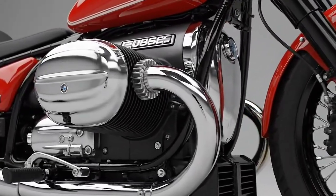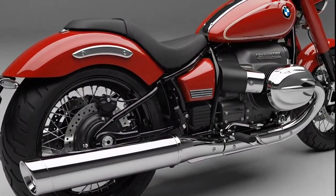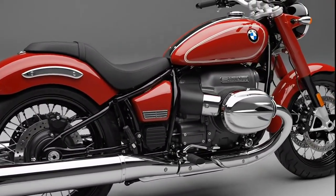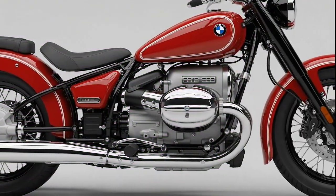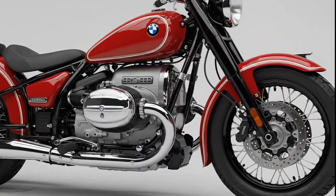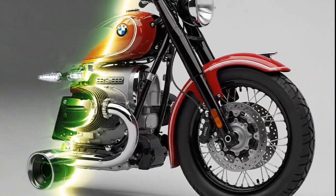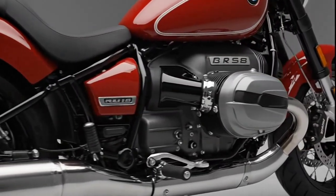The new 2025 model benefits from improved geometry and a reworked suspension setup that gives it better stability at high speeds and smoother response over uneven roads. BMW has refined the fork damping and rear cantilever shock, ensuring that the ride is plush yet responsive. The braking system has also seen upgrades.